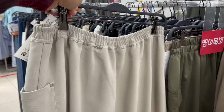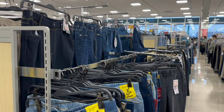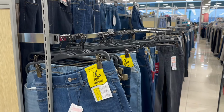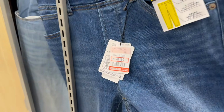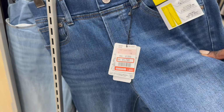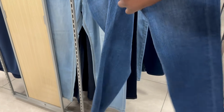So for example, some of these items that are appropriate for spring and summer that you see on the price-down racks are probably from last season's, not last season as in winter season, but last year's spring season, if that makes sense to you.